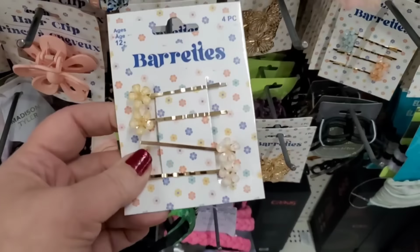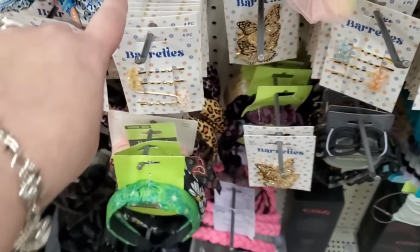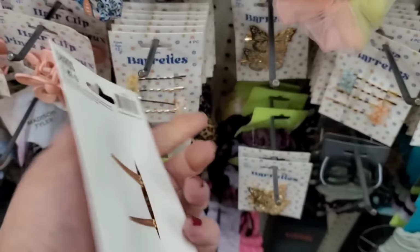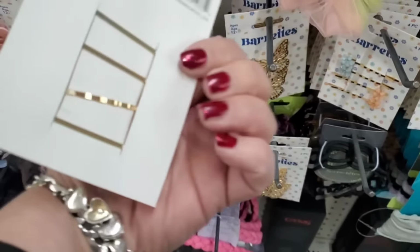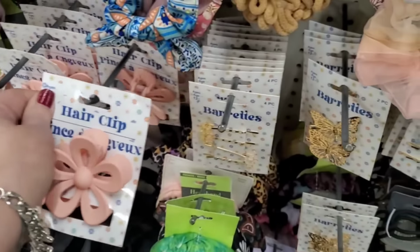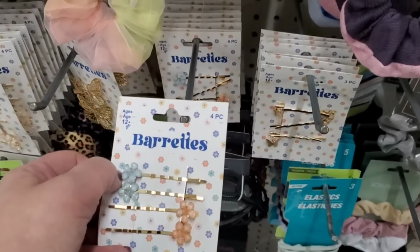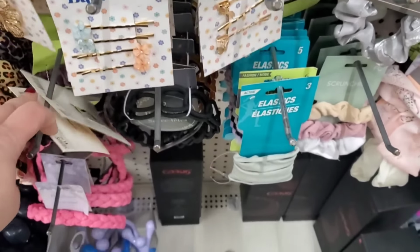Then we have these barrettes, the cute little floral embellishments on the sides. Let's see if they come in other colors. All the same color. Look at these. These are cool. Butterfly. Oh, these are by Three Birds. I love that. Those are nice, guys. So all of the items here, including this clip, is by Three Birds. I really like the Three Birds brand. It's usually nice quality. This is also a version of that, but some different colors. Really pretty as well. And you get 4 pieces. The butterfly ones, I don't see them in silver, only gold.